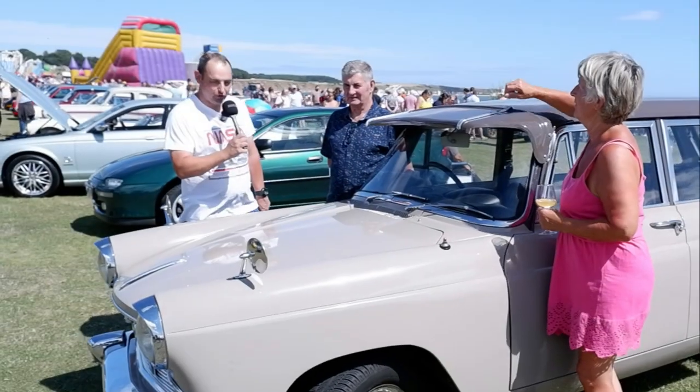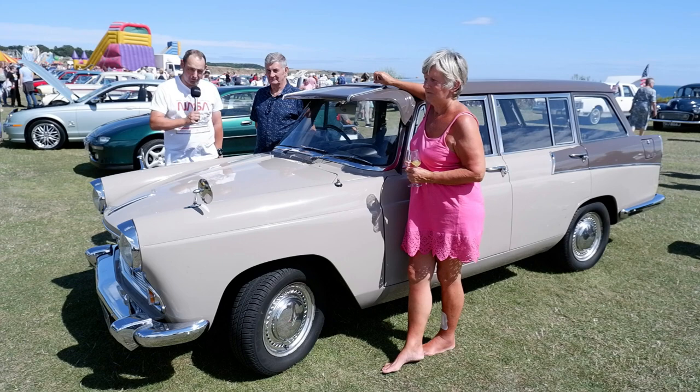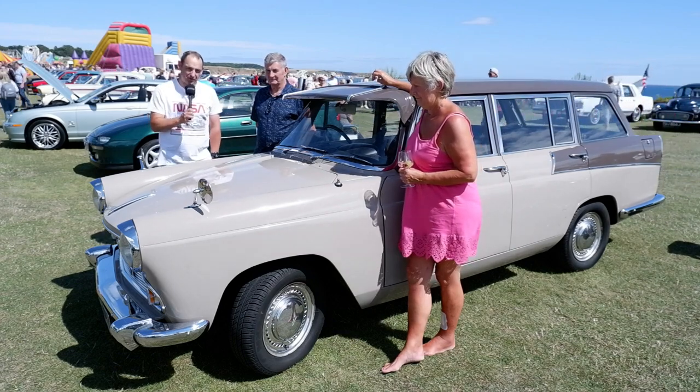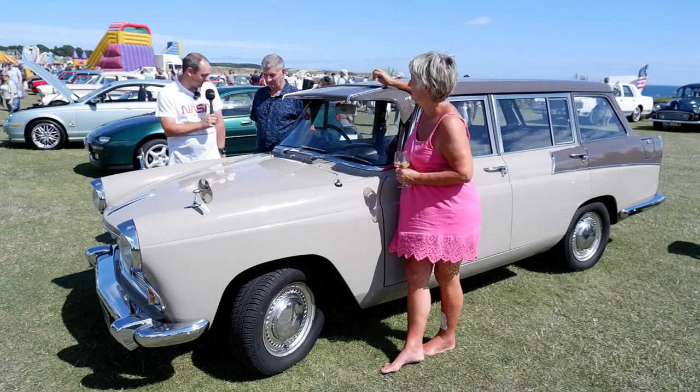So Andy's got this lovely Austin Cambridge Countryman here. It's a car I don't know a great deal about, but it certainly caught my eye, because this is the kind of estate car that would have been a typical family transport back in its day. So I'd like to learn a bit more about it. What can you tell me about this car?